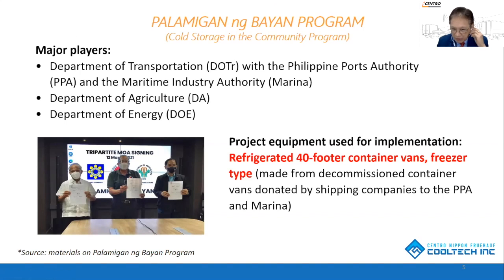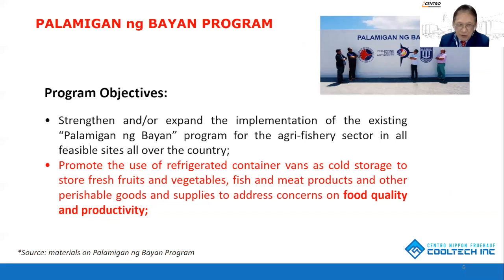To implement the project, they have refrigerated 40-footer container vans of the freezer type that they deploy in communities, and these are made from decommissioned container vans donated by the shipping companies to the PPA and to Marina. If you look at objective number two of this project, it is to promote the use of refrigerated container vans as cold storage to store fresh fruits and vegetables, fish and meat products, and other perishable goods and supplies to address the concerns of food quality and productivity.